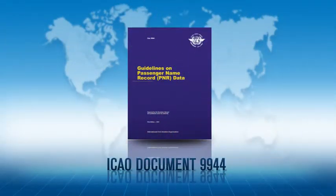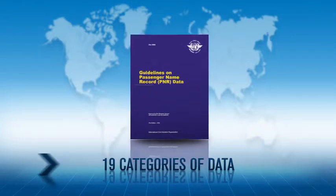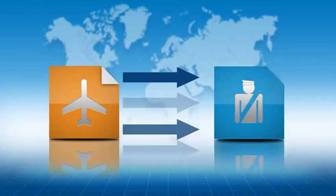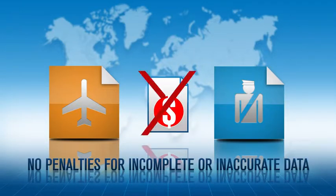ICAO's Document 9944, Guidelines for Passenger Name Record Data, contains a list of the 19 categories of data that might be contained within an individual PNR. Since airlines only collect the data that is required to meet their obligation to their customer, individual PNRs will not always have the data elements that states might be interested in seeing. Since this is not in the airline's control, penalties should not be imposed for incomplete or inaccurate data.